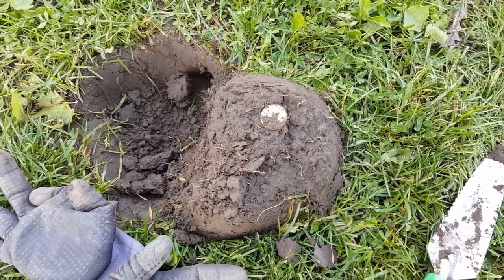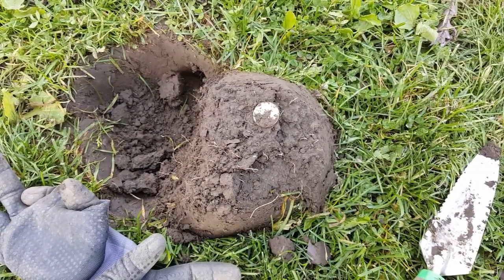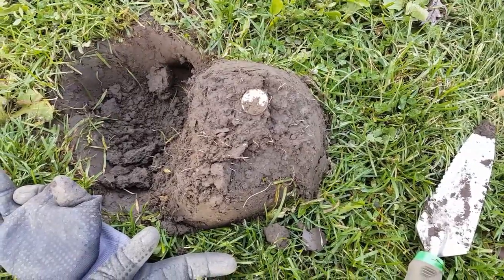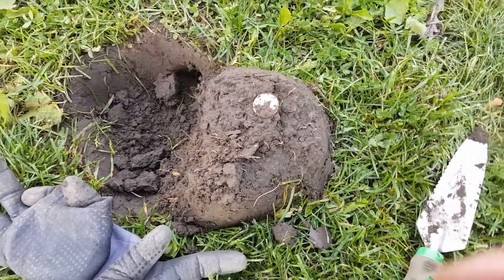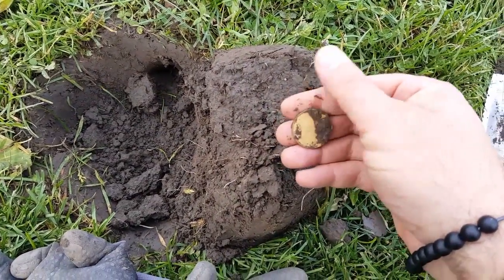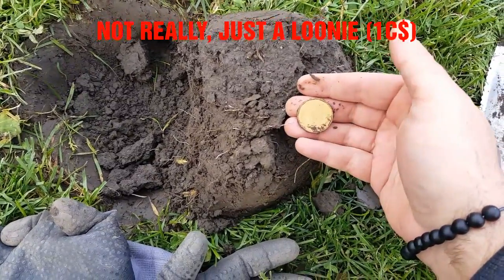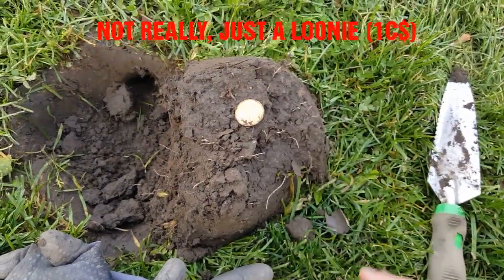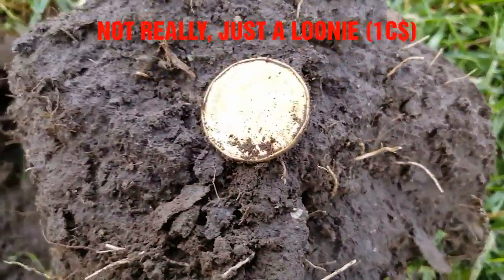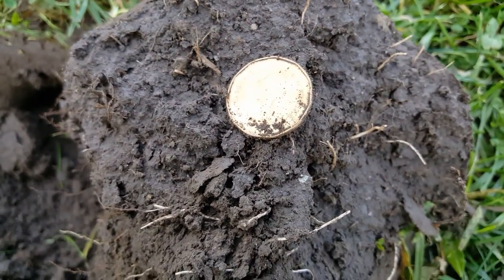All right, these guys are way ahead of me. Cashmo got a dime and two quarters. I got myself a gold coin. A gold? Gold? Yeah. How about that? It is gold. Just take a look, guys. I'm not lying to them.